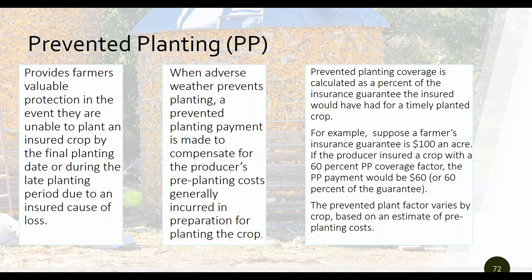Suppose a farmer's insurance guarantee is $100 an acre. If the producer insured a crop with a 60% preventive planting coverage factor, the preventive planting payment would be $60, or 60% of the guarantee. Also note here that the preventive planting factor varies by crop based on the estimate of pre-planting costs. For example, for corn, the preventive planting factor is 55%, soybeans and wheat and oats are 60%, and potatoes are 45%.